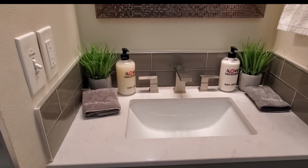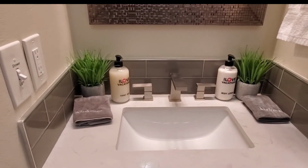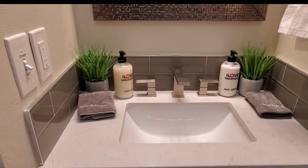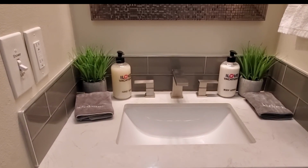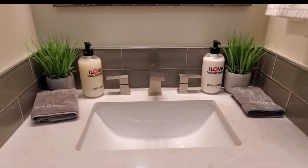I notice your makeup towels are not black. Do you have a preference or why you wouldn't use black and you would do this? Is it just better for the color scheme? Well, I know you don't wear makeup, do you? Well, not that you know. Not in public? Not in public.